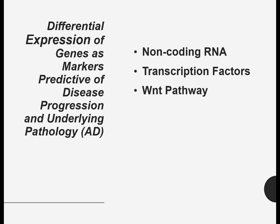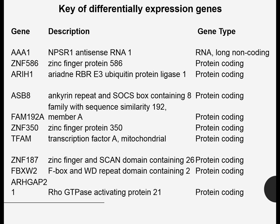So, taking the next leap, identifying new biomarkers. We tried to identify new biomarkers by differential expression analysis of genomic expression data from selected patient subsets, normal to normal versus normal to MCI, mild cognitive impairment.